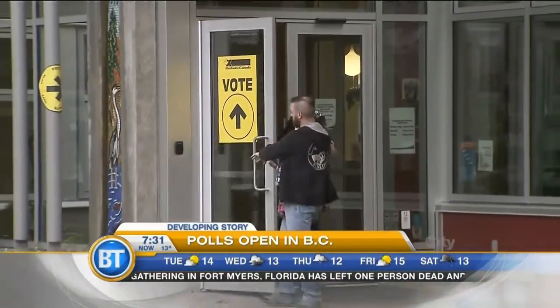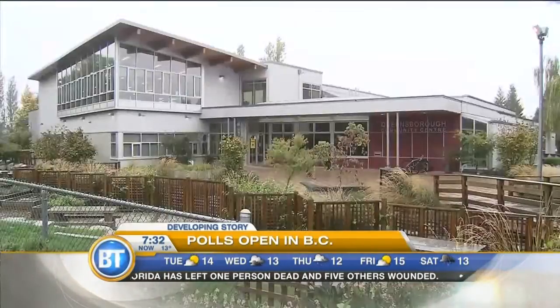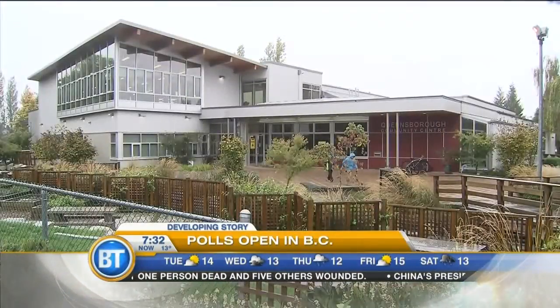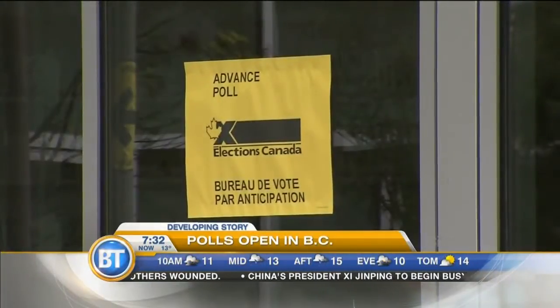As far as voter ID goes, a driver's license is best if you have that. If you don't, a government issued ID is good, or you need two pieces of ID like your birth certificate and a bank statement. That would work as well. Here's what some voters are saying here this morning.